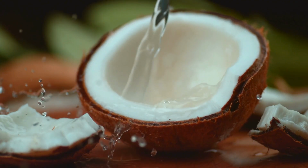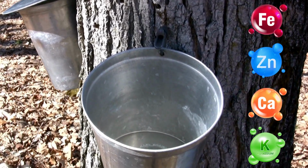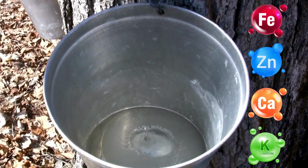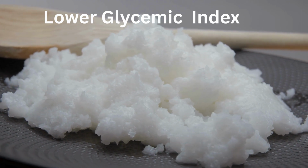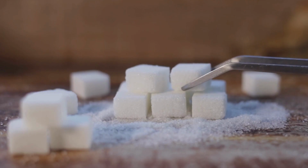Coconut sugar, extracted from the sap of the coconut palm, contains minerals like iron, zinc, calcium, and potassium. With a lower glycemic index, attributed in part to its inulin content, a type of soluble dietary fiber, it offers a nutritional alternative to regular sugar.